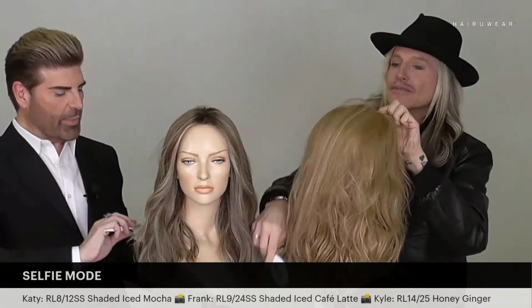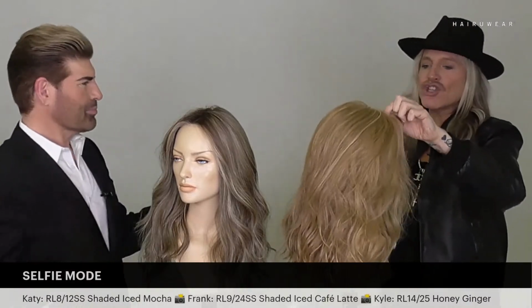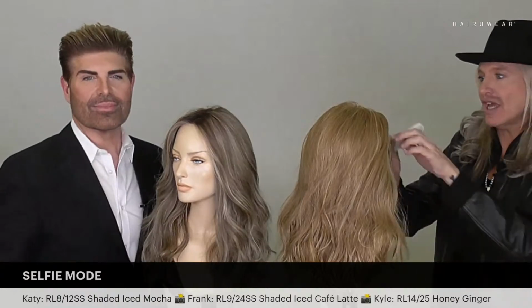And also, we want to keep in mind that we wanted it long, but we don't want it to be unmanageable, right? No, beautiful. So on trend. And this sort of center part, just long, beach wave tousle is absolutely gorgeous. But once again, we have a really gorgeous guest.